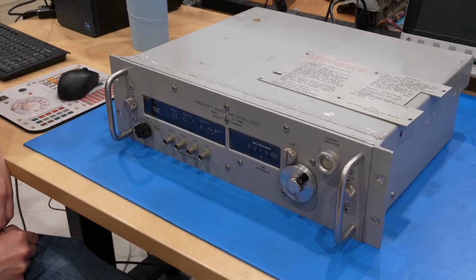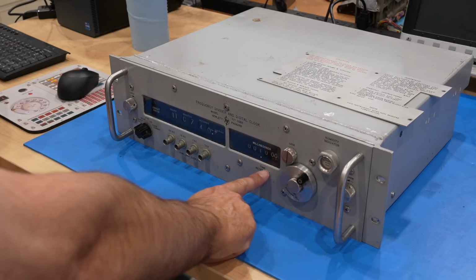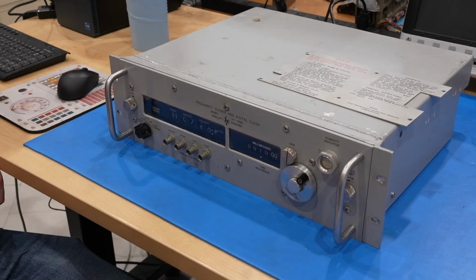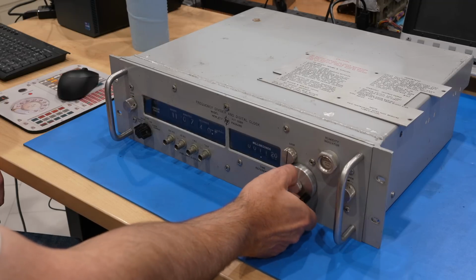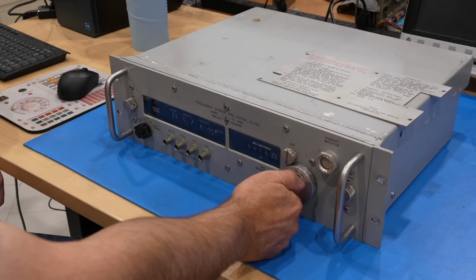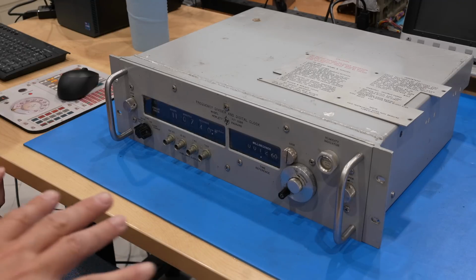Well, you use a divider, but more than that, this one also gives you a 1 pulse per second and allows you to change very finely the shift of it. So if you have two oscillators, you can compare them.